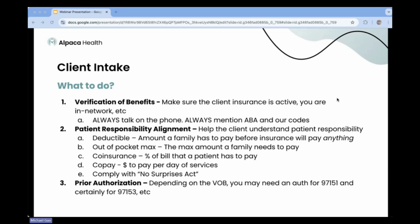It's not intentional. Sometimes insurance lapses. Sometimes you're in network with the other branch of this insurance company, but not the one they have. It's very nuanced. So get their insurance card and get on the phone with insurance to verify that they are eligible for ABA services. Always talk on the phone. Don't use Availity because Availity often doesn't capture the nuances of ABA. You want to get on the phone with a rep and get a reference number.